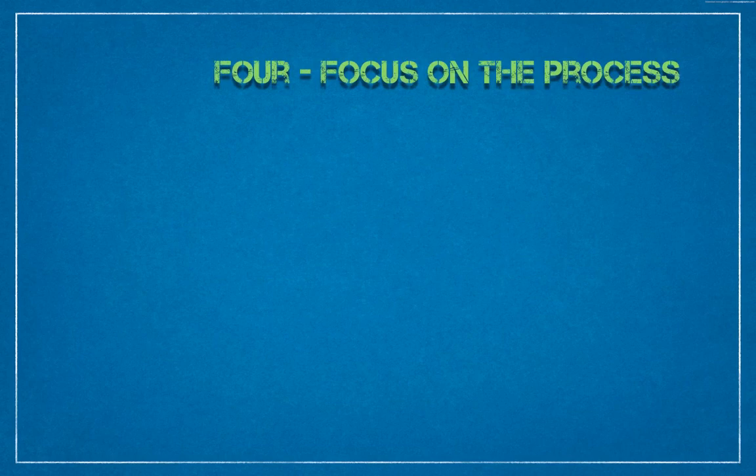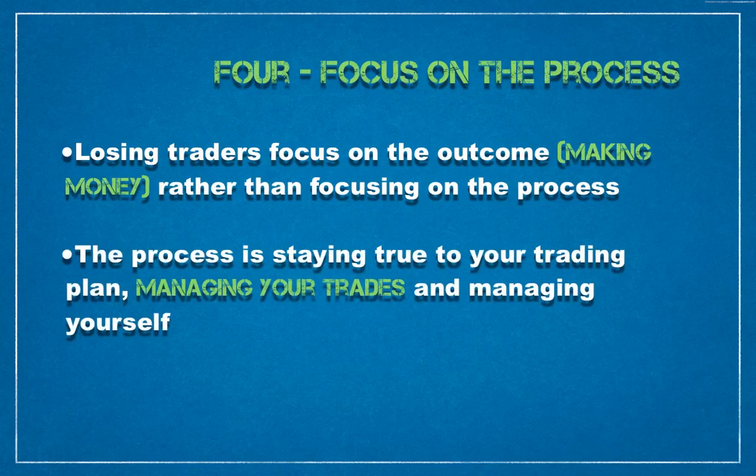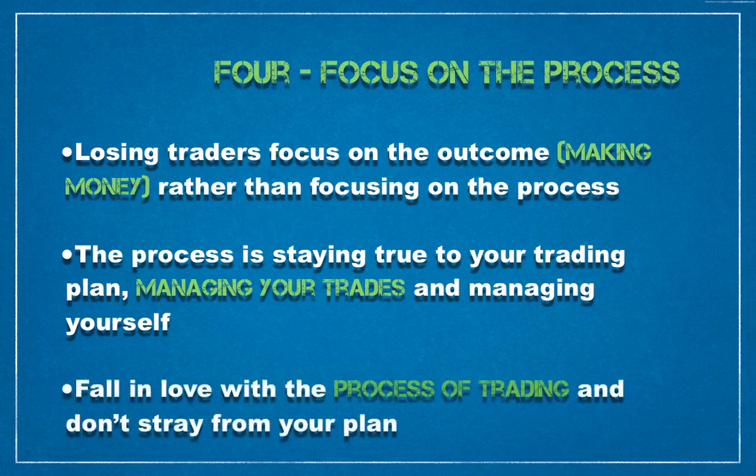Focus on the process. Losing traders focus on the outcome, which is making money, rather than focusing on the process. Making money is important. As a matter of fact, that's why we trade, but it's not the process. The process is staying true to your trading plan, managing your trades, and managing yourself. And I've found that when I start seeing dollar signs in my head, that's when I tend to make the most mistakes. Forex Dominator eliminates that because it tells you exactly what to do. Now, you need to fall in love with the process of trading and don't stray from your plan if you want to be successful as a trader.